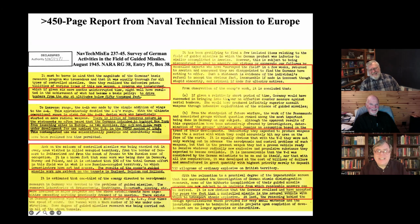Exactly. And still more investigative reports. So this was from the U.S. Navy investigating after the war, and they compiled over a 450-page report that still doesn't get into all the details. And it talks about very serious German work to develop the A9, A10, this two-stage rocket, and that this would have been completed if the war had not ended when it did. And it says, quote, "It is now obvious that the Germans realized and have accepted for years the fact that a controlled missile is the natural vehicle with which to transport atomic explosive."